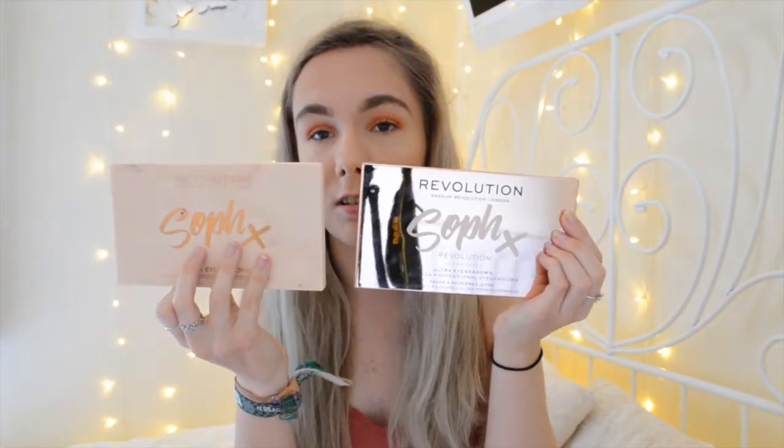And then, last week, Soph actually brought out a brand new palette, which is the Extra Spice palette. First of all, the packaging is incredible. It's like the reverse of this one, and together they just make the perfect, name a more iconic duo. But yeah, I picked this up. I ordered it online because I tried to find this one in Superdrug for so long, and it took me months to find it. I didn't get it until almost a month after it came out.